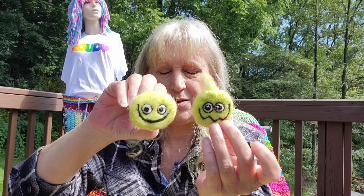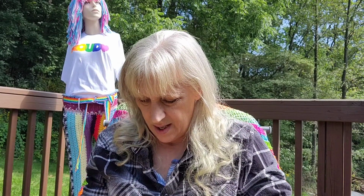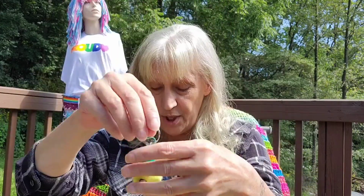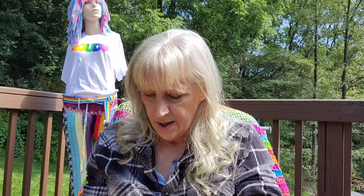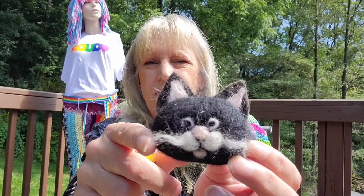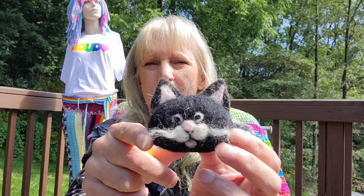Little magnets for the refrigerators, and then I also make them into keychains, and they're pretty sturdy because they're good and solid. There's just a sad little black cat that goes with my Black Cat Series. He looks much more, oh, he's not focusing. Come on, focus, baby.